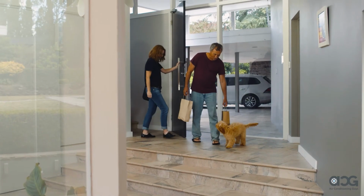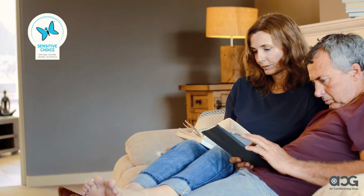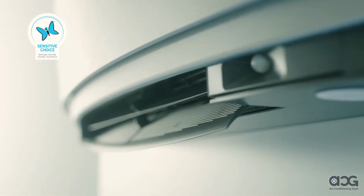Dusting, vacuuming and mopping floors is a great start to removing dust in your home. For even better results, in addition to cleaning, use a Daikin split system which is Sensitive Choice approved, designed to continuously filter dust particles and allergens from the air.